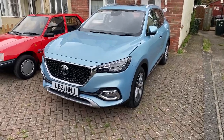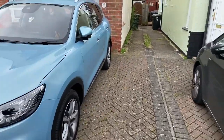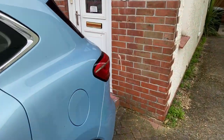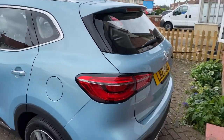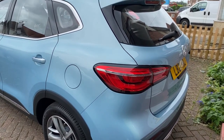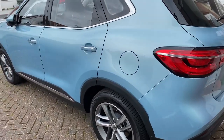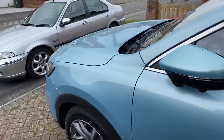So yeah, this is called Second Look because you'll probably remember back in April I did a first look on the HS, and that was a black one. As discussed yesterday with a number of you, it's amazing where MG are taking hybridization and electrification. They're making it affordable and giving you lots of things with it as well. This one's around £31,000 and it's in the exclusive trim.